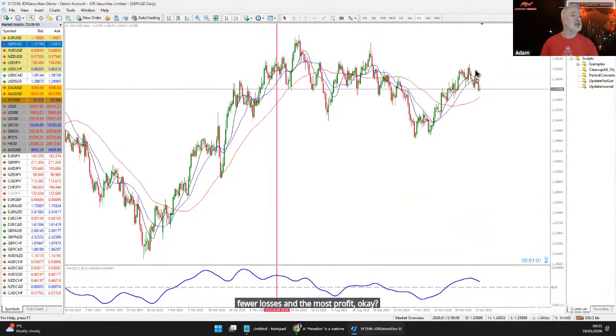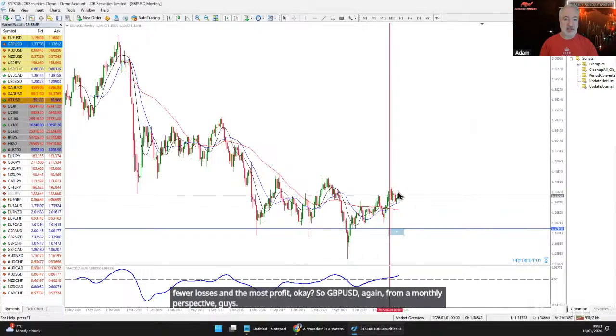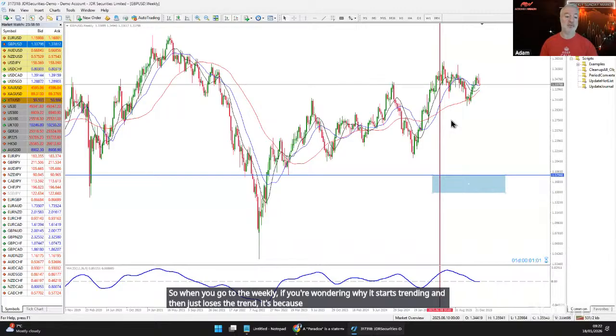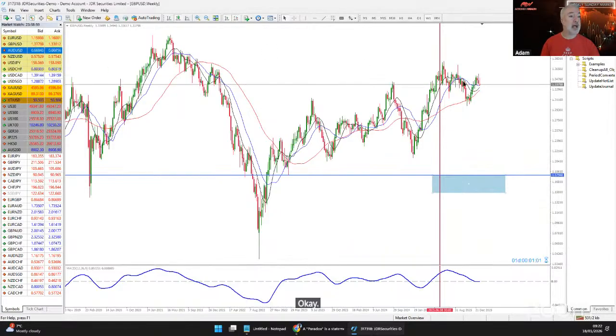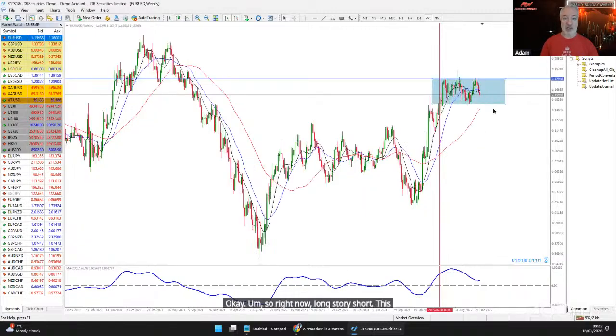Okay. So GBP USD, again, from a monthly perspective, guys, they're all in a range. I'm just going to save you time. They're just all stuck in a range. Same thing. So when you go to the weekly, if you're wondering why it starts trending and then just loses the trend, it's because it's in a range. Okay. So right now, long story short, this tells us that the dollar is actually ranging.